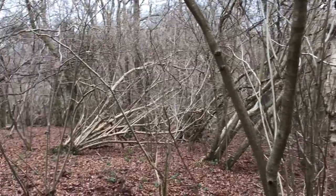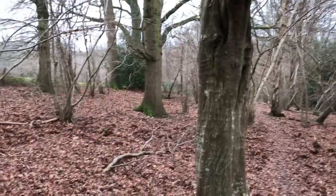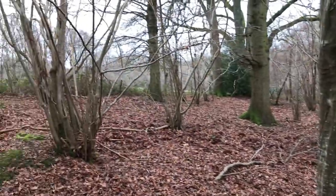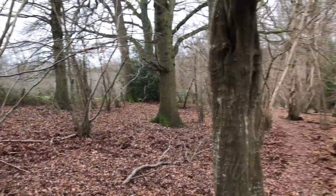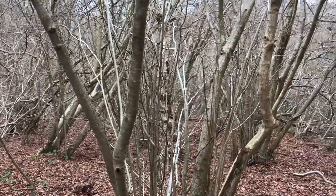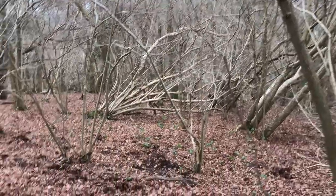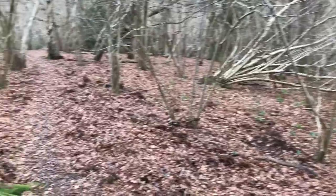This is grown out coppice, so basically you've got the oak standards there, and then you've got all this hazel coppice and the odd birch, silver birch up through there. But this is absolutely carpeted with bluebells in the spring.